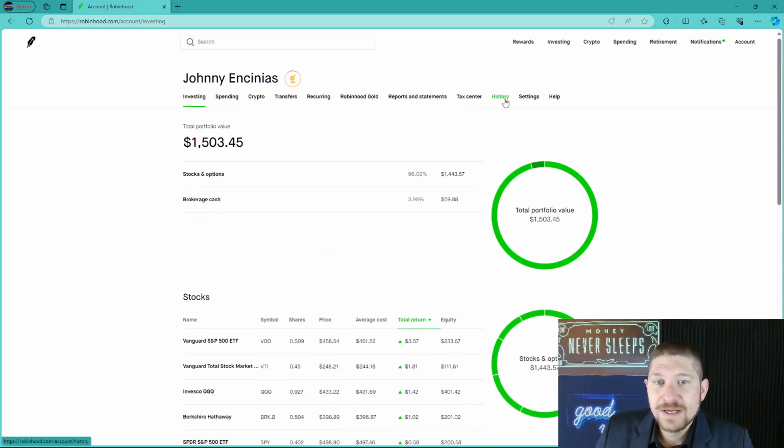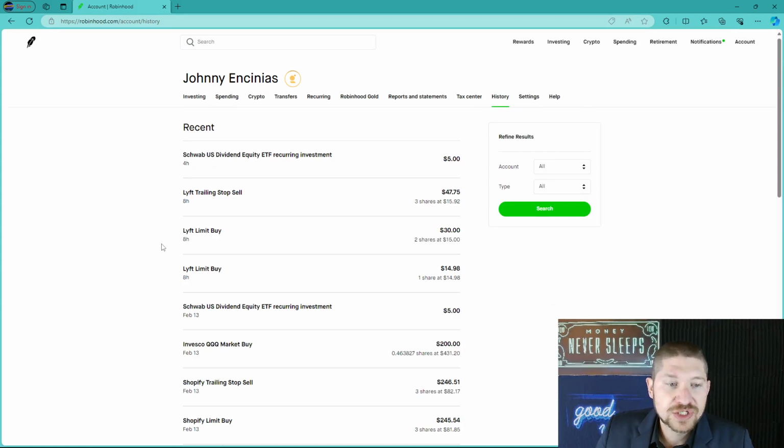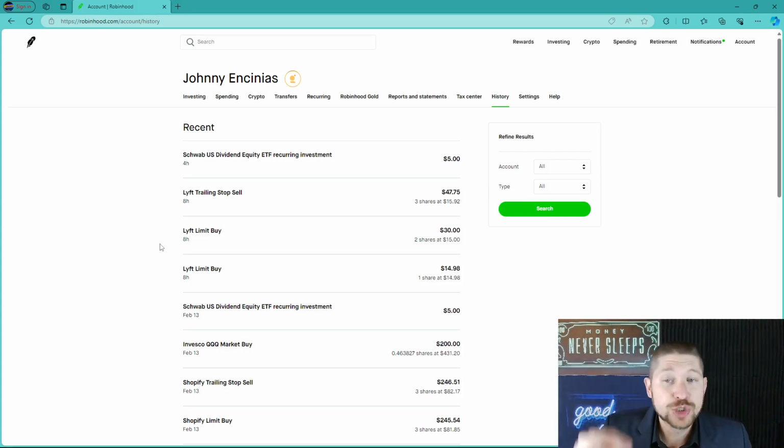Let's go over history. Okay, so it's good to know, guys, have a foundation. You don't want to be trading all your money, all $1,500, on one trade. If it goes down 20%, you lose 20% of your total account. If you only went in with 10% of your account, then you would have about $150 and it goes down 20%. You're only losing maybe 2% of your actual account of $1,500. So that's good to know.